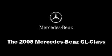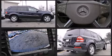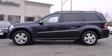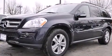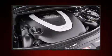The 2008 Mercedes-Benz GL-Class. It features all-wheel drive versatility, an automatic transmission, and a powerful 8-cylinder engine. Top features include power front seats, automatic temperature control, fully automatic headlights, turn signal indicator mirrors, rain sensing wipers, and a split folding rear seat. Third row seats provide an even greater maximum passenger capacity.